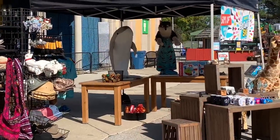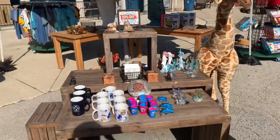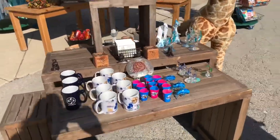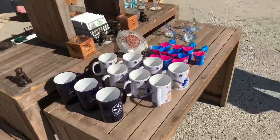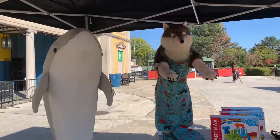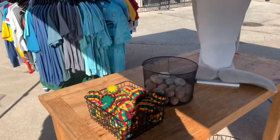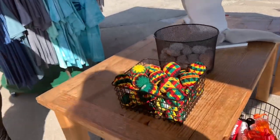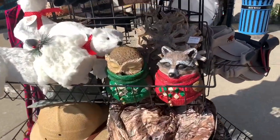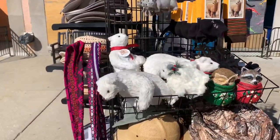Do you guys see anything that you would like to get? That large-sized giraffe was absolutely darling. All the indoor exhibition buildings, like the ones that house dolphins, penguins, reptiles, to name a few, are closed till further notice due to COVID. So we have to wait a little bit more with patience to see them in person, but we do understand the reason behind it. How cute are all these items, like this owl and raccoon, all snuggled in a festive sweater, fun hats, purses, and even early holiday decorations.